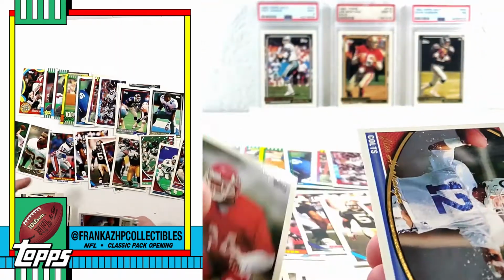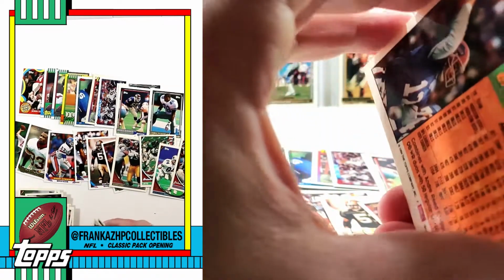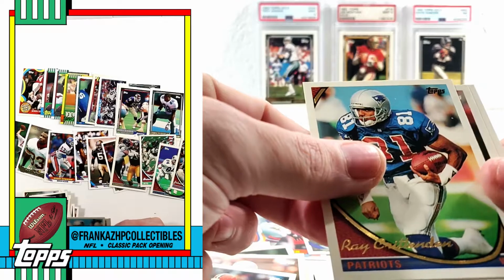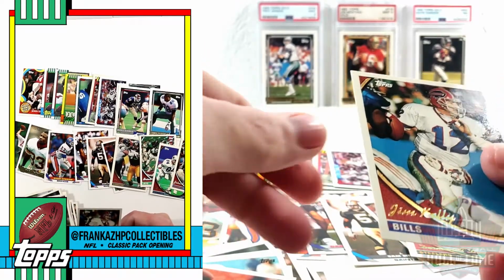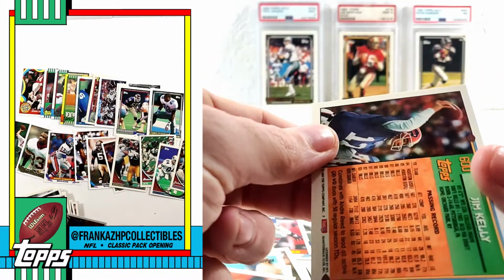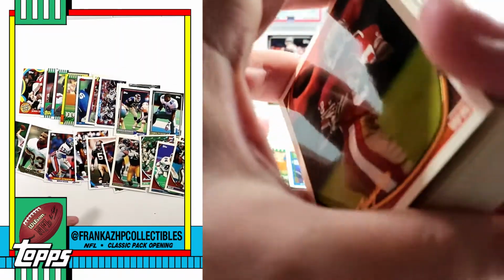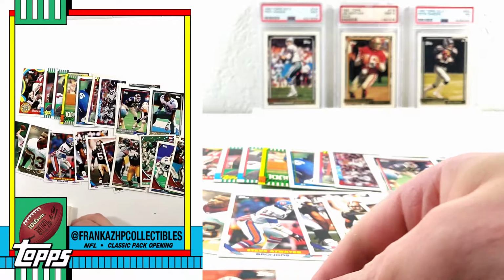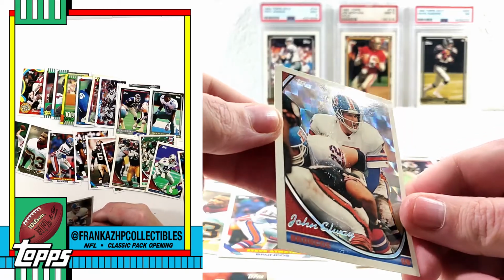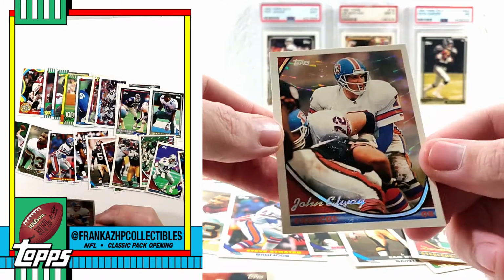Man, that sucks. Mark Collins, Jim Harbaugh, Toby Wright, Ricky James Williams. I guess I can't rely on Series 2 from 94 anymore. Gene Williams, Ray Crittenden, John Taylor, Jim Kelly. Jim Kelly seems fine. Yeah, Jim Kelly's good. So at least we got one Hall of Famer out of that pack. Man, I wish it was that John Elway special effects.